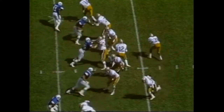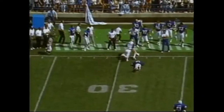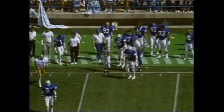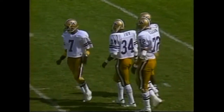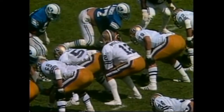Cougars show blitz and they back off. Millen back to pass. Here's his throw, and it is caught on the sidelines. Caught by Darrell Franklin, the split end. That'll stop the clock with 1:42 as he went out of bounds. 42. Did anybody get 25? Jeff Sprouse there, number 25, covering on that.